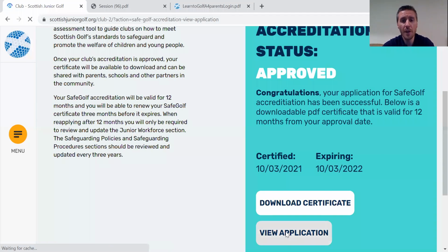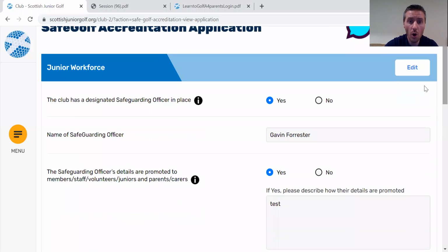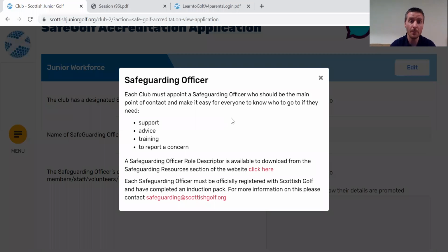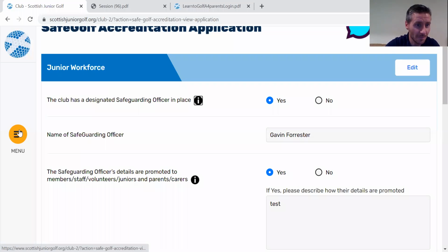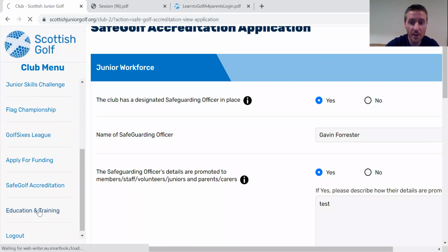When you first come to do the application, there are 3 sections, and you can save the sections at any point. You can also go up and down. You'll notice an information icon next to each question. Again, you can tap on that, and that will give you some information about what we're looking for, and an area where you can download some resources if you don't already have a template or a policy in place. And then down at the very bottom here, we've got the education and training part.